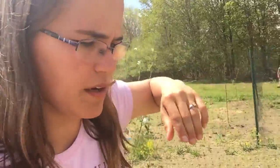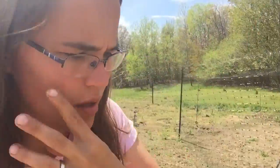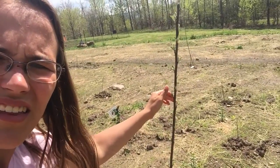And then this one over here, which again they're all Gala, they seem really good so far. This one's got lots on it too. And then the one from Tractor Supply is actually doing something. It's actually doing really well, but I think it's the only one that's actually gonna do anything. And that's this one. It's Yellow Delicious, and you can see all the green that started on it. But we'll give them a year and see how they do. And if not, we'll get different ones next year.